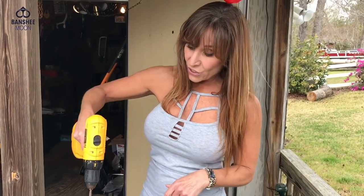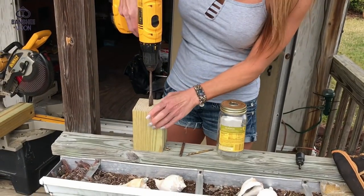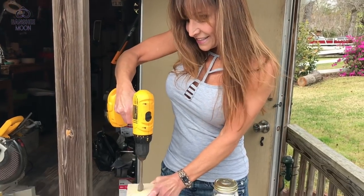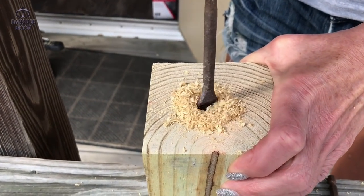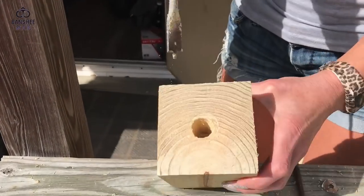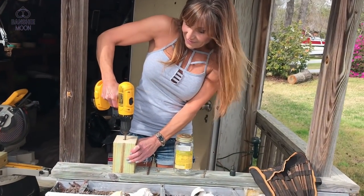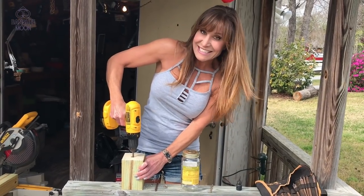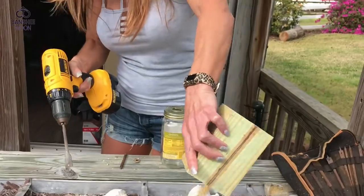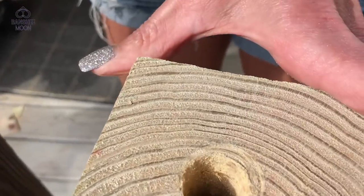Okay, so got a nice big paddle bit here, and I'm going to try and drill this hole straight down and sink it about that deep. So let's see if I can do it. Getting there. Big strong farm girl. Good on that one. Yeah, looks good.